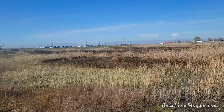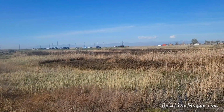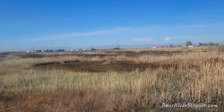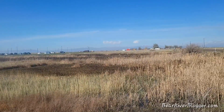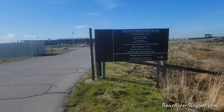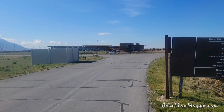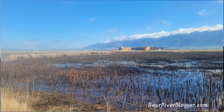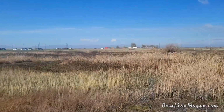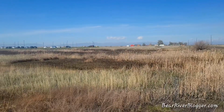And if you look, you probably can't see it on this video, but in that first section of the burned area, there's actually cattails starting to grow again. So it's only been 10 days and it's actually starting to grow back. So they came and burned all this dead vegetation here, and they burned some of it in front of the visitor center, and then on the back side between the visitor center and around the first loop, they burned all that around that big pond. So in hopes of getting rid of some of this dead vegetation and allowing new growth to grow.